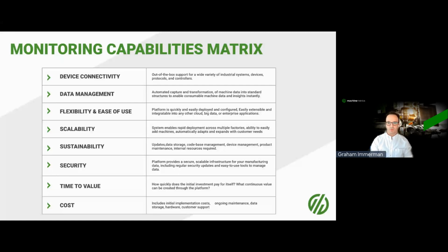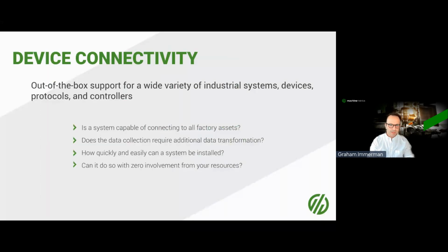Now, we're going to explore each of these areas in detail, so you can validate the top capabilities for any machine monitoring platform that you're going to be looking into. But I'll define each of these as I move forward and then talk about them a little bit. But let's just start with device connectivity.